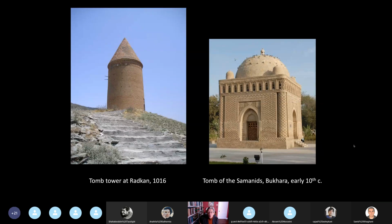And the most famous of course is this one, the tomb of the Samanids at Bukhara.